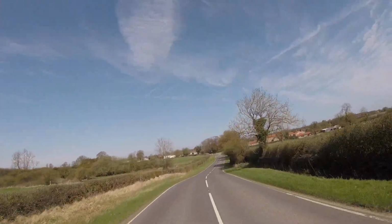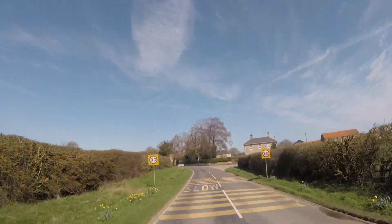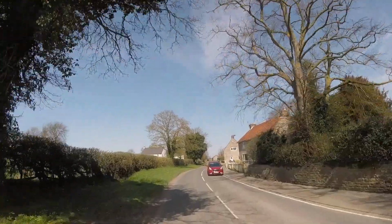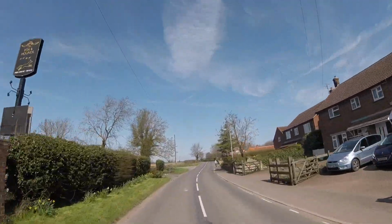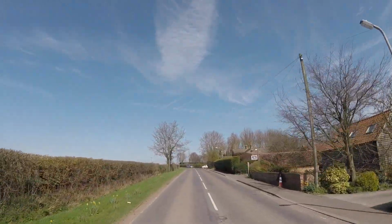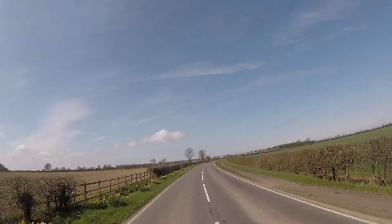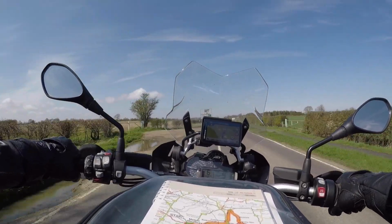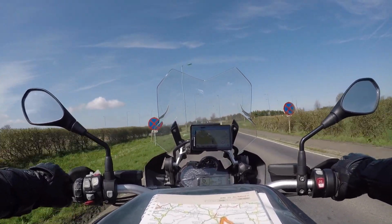So, not saying a lot because I'm concentrating. The next village, Old Summerby. A pub. I can smell the beer. Smell of ale. Nice daffodil lined road here. Oh, looks like we've got a busier road ahead. Colsterworth and Stamford to the left.